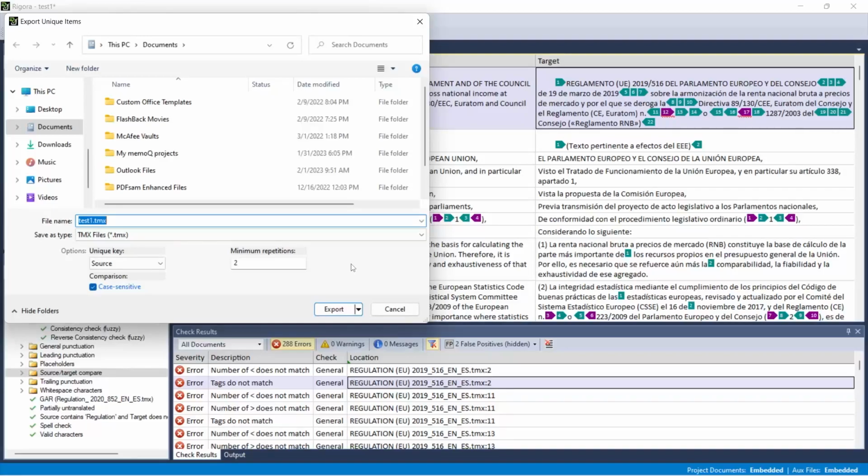And to do this, select a minimum number of repetitions, I say 2, and Rigora will export all the strings of the project that are repeated 2 times, or more if you select a bigger number. And this feature is time-saving and helps with translation consistency in big projects because before actually running the project for translation and dividing it among different translators, you can provide the translation memory with the translations of these most frequently used segments.